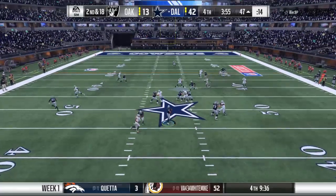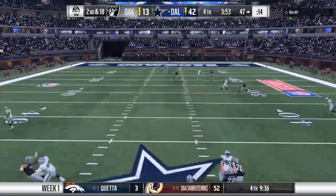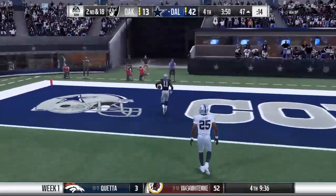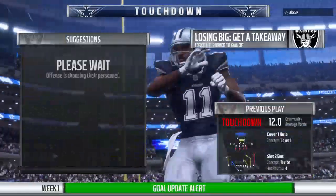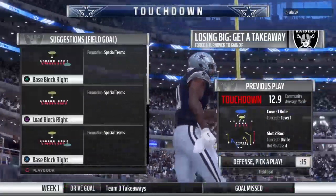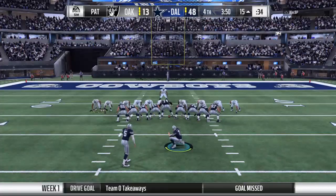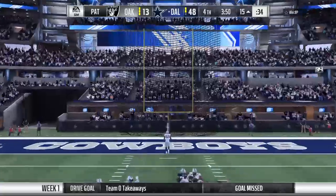A 2nd down throw for Prescott. He's going to look deep for Perriman. That's caught inside the 20. Touchdown, Cowboys. Brashad Perriman, already his 2nd touchdown here in this opening weekend. And the Cowboys add on.